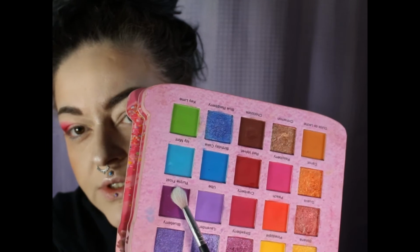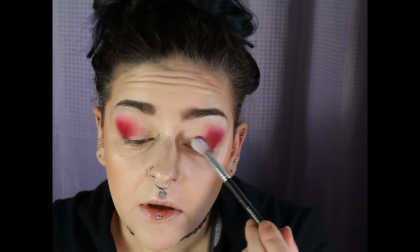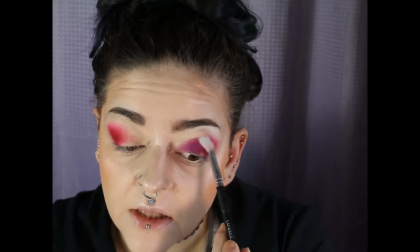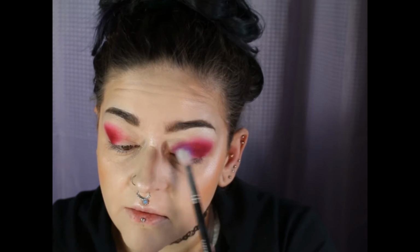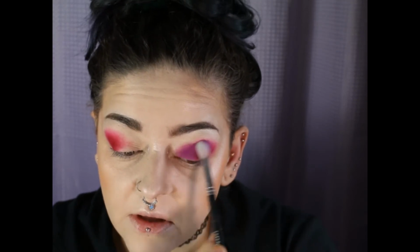I am going to go into that Purple Frost. I hope I don't look like I have bruises today all over my eyes, because these colors could potentially make it look like I have a black eye or red eye or pink eye or whatever it's called.